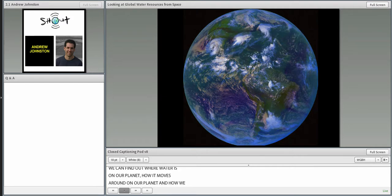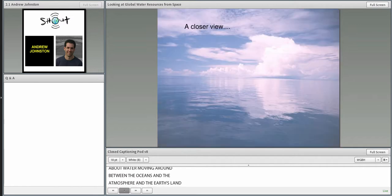The view that you're looking at right now is of the Earth, of course, from a satellite used to look at weather patterns. When people think about weather, they think about clouds and wind and rain. But one thing we often forget is that when we talk about weather and even climate, we're actually talking about water moving around between the oceans and the atmosphere and the Earth's land surface. We'll look more about this kind of image in a minute, but let's take a slightly closer view. This is how we're actually used to looking at how water moves around on the surface of the Earth.